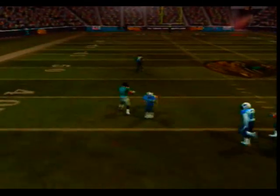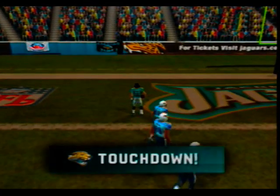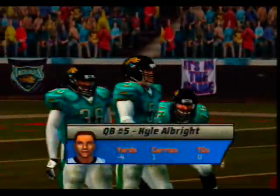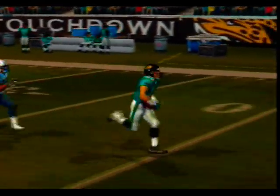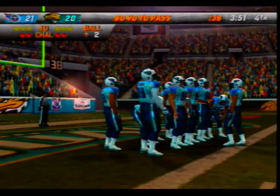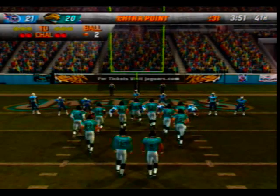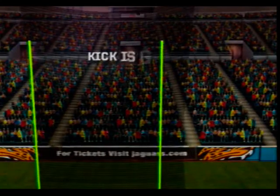Going to the air on first down. Gets rid of it, and he hits his target. The 40. The 30. The 20. The 10. Touchdown, Jaguars. I'll tell you, this is nice work by both the quarterback and the receiver on this play. Watch it here. He reads the coverage, looks for the best option, and then throws it to him. Point after is good.